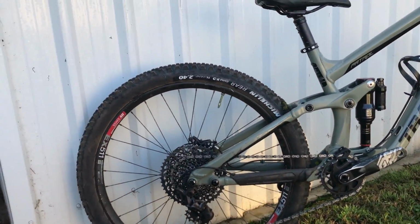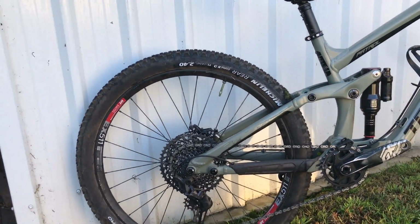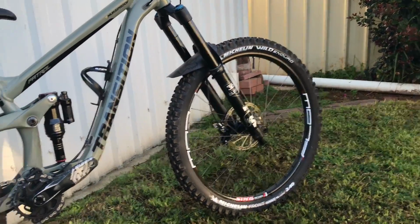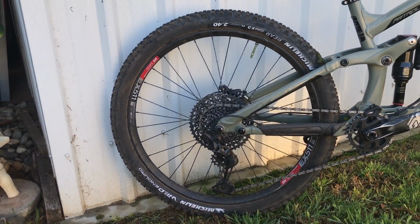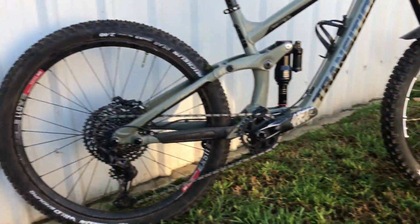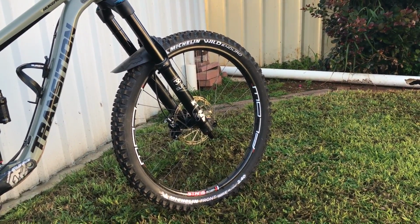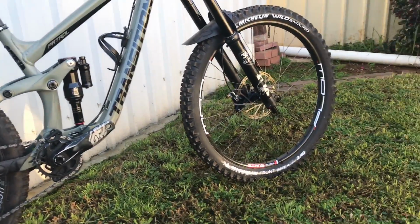To be honest, I might even leave the rear on today. I'm going out to do runs at Horsnell's Gully, and I'm thinking to put a DHF back on at the front, just because it's going to be loose and it just feels better. So I might leave the rear on for now, and that's it. They're not light. It's probably about a kilo at the front. I think it's 1040. I think they both weigh about the same, actually.